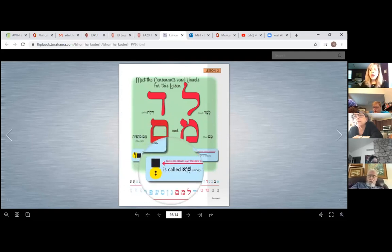And these two dots called shva, they're kind of tricky. The shva is two dots going this way. It can be a silent vowel, or it can be a short vowel. Okay, so this is all I'm going to say right now. I'm going to talk about it some more as we get to that. So what you need to know is that it's either a silent vowel or a short one.